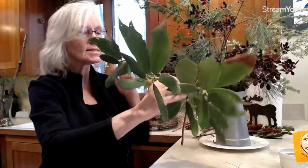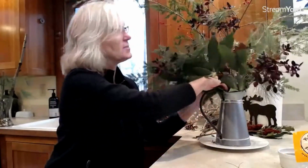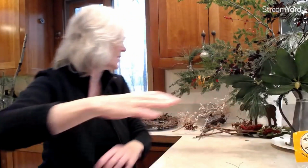And these things, I played around with an arrangement last year. Again, I'm just kind of putting these in here. This isn't my final arrangement, but I played around with these last year, and I tried to do a dry arrangement, and it just did not come out very well. They shriveled up. Actually, the azalea lasted pretty well, but rhododendrons did not. So this is a wet one. This has water in it.